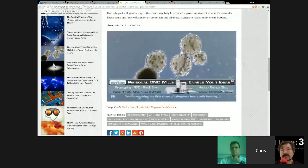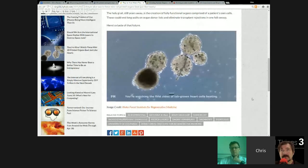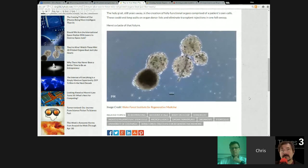So here's the, you can see a little YouTube video of these cells, 3D printed. They're lab-grown heart cells, and they're beating.